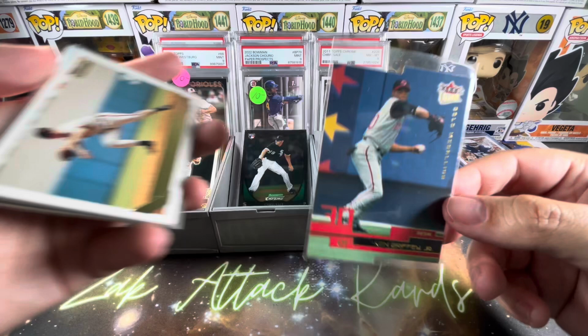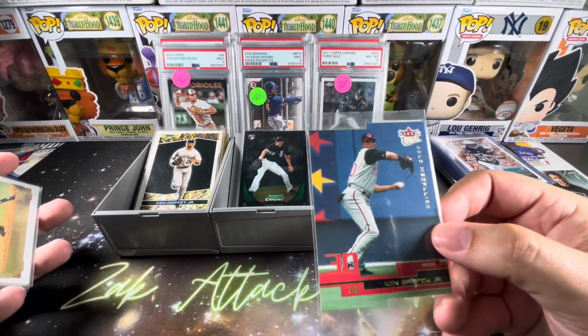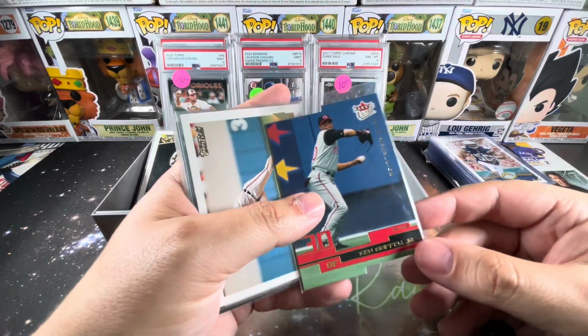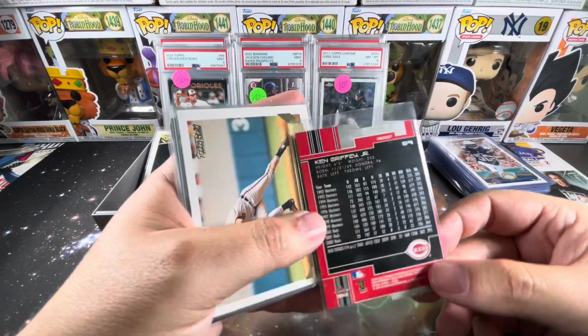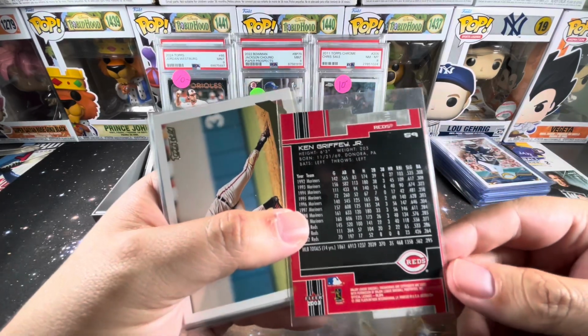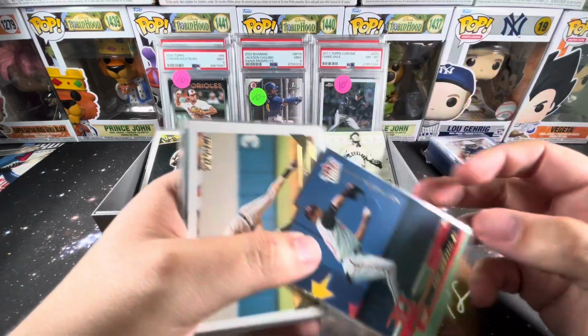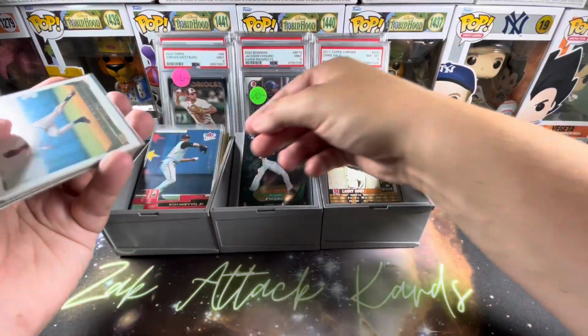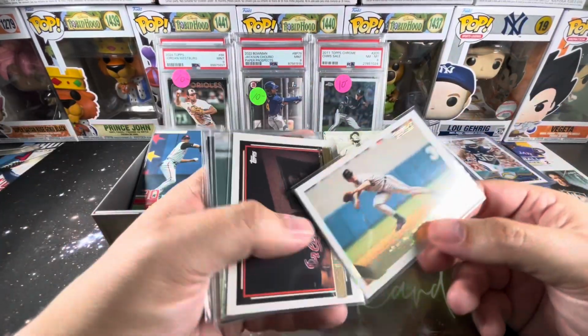And now a Fleer Ultra. This is the gold medallion variation. You can see there's a die cut to both the top and the bottom. The gold medallion was something that they did for a number of years. It essentially was a slightly more difficult card to get. Doesn't really up the value a ton, but still.